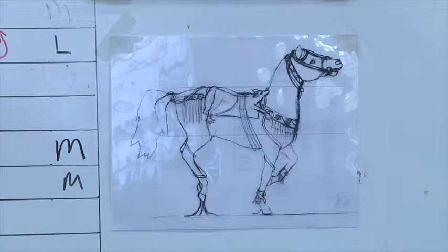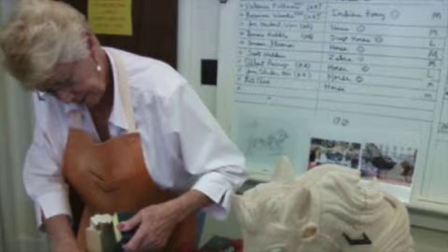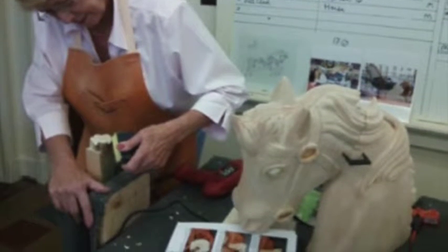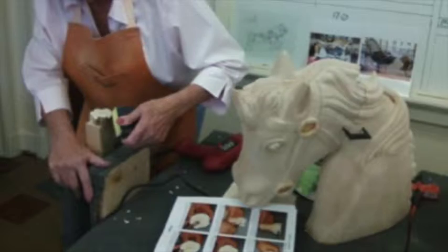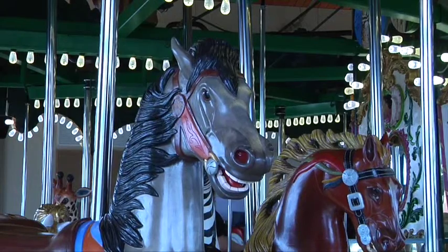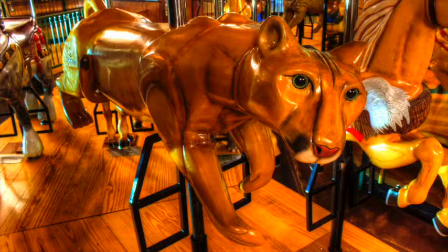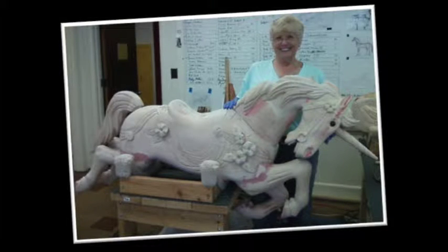I know I was carving a carousel horse because I've had horses all my life, and I knew how they looked and how they felt and where all the bones were. And when I got through the head and the neck, and I was almost through the body, I thought, there are a lot of horses on the carousel, and there's an awful lot of rides that are for little boys, like dragons and tigers and lions. I came in one day and said, I'm going to change mine to a unicorn. And the guys in the room said, why would you want to carve a unicorn? And I said, because little girls love unicorns.